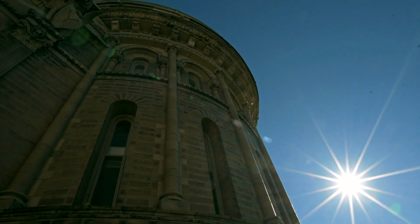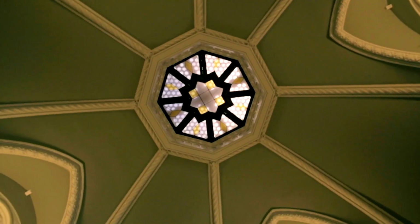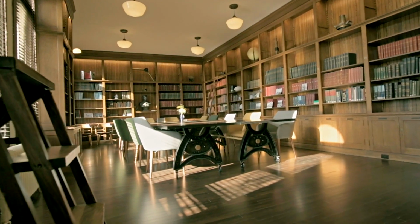You're in Yerkes Observatory. This is considered the birthplace of modern astrophysics. It was really the first thorough astrophysics school in America.